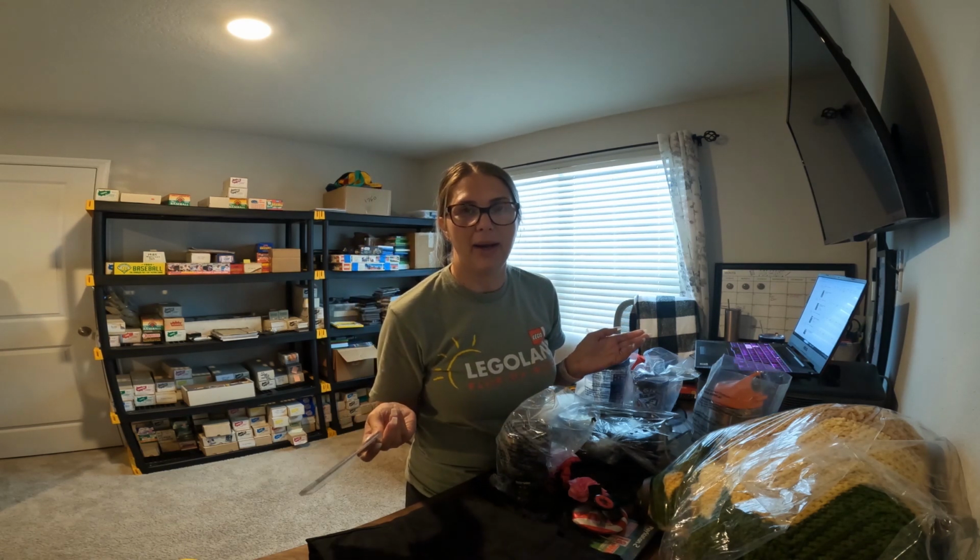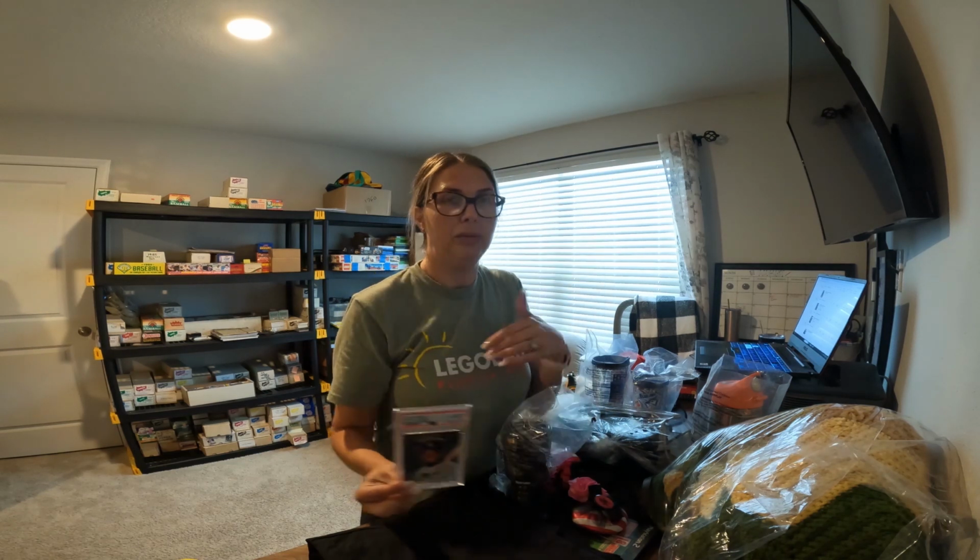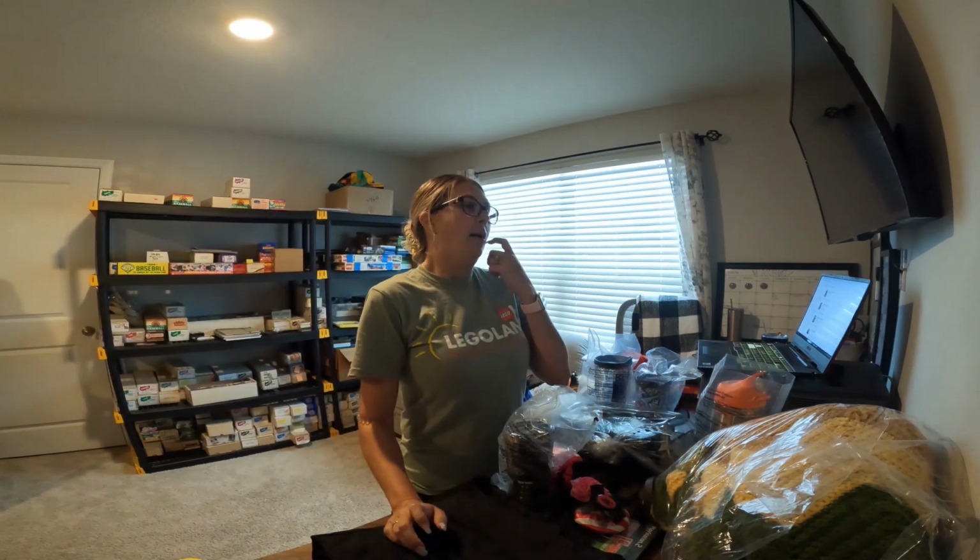Once I get them graded and they come back, I don't look at it as I spent this much on this card and I sold it for this much. I look at it as I spent this much to send these cards in and I've made this much money off of it. So at this point, I've more than tripled my money on this batch. So this is just extra little gravy on the top.